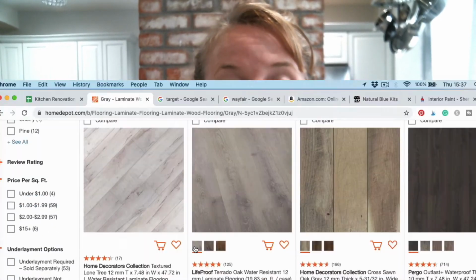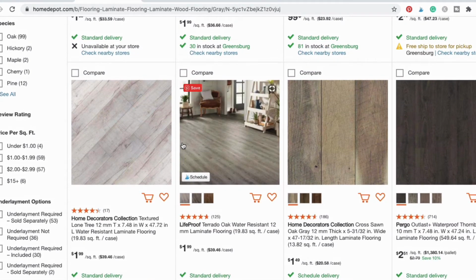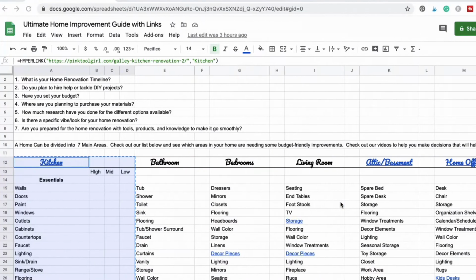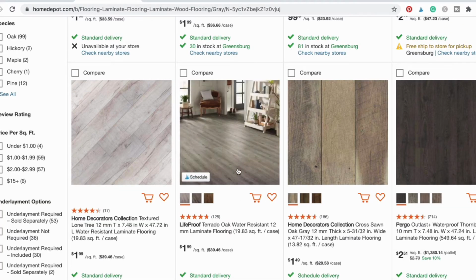But I know from past experience that we'll probably use it. So that is how you determine your flooring. Now, I just want to make sure, since we're doing low, medium, and high, again, I already plugged it in over here. Oh, I did, I need 7 cases at $40, yes. So it's $280. Now let's go back here to Home Depot because I want to show you.